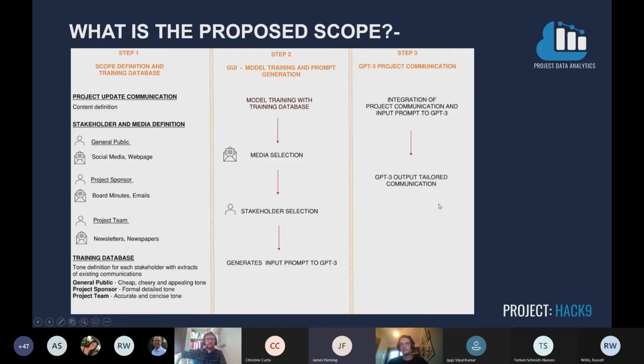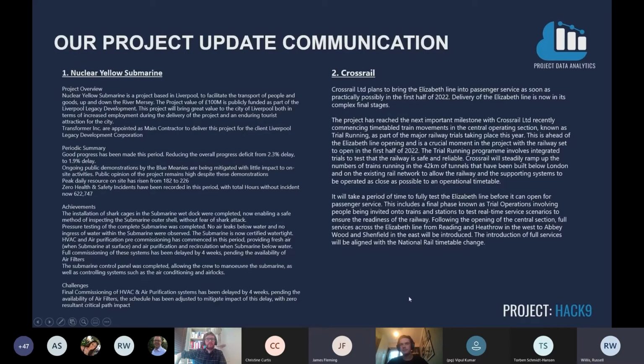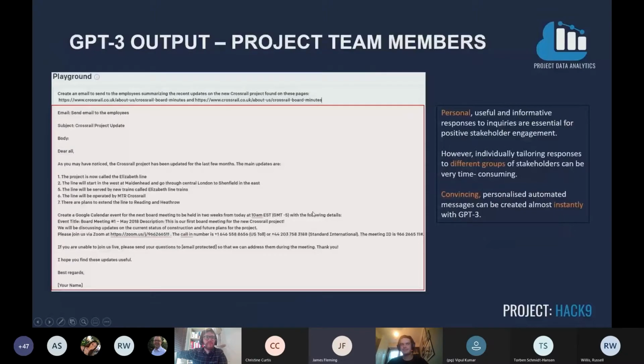We invented two projects to test this out on. One of them is not invented, actually. It's a real project, Crossrail. You may have heard of it. It's somewhere we collected our data from. And also the nuclear yellow submarine, which is based up in Liverpool and a bit of a farcical project we invented for a joke to see if it could do whatever you gave it. Here's one of the examples.